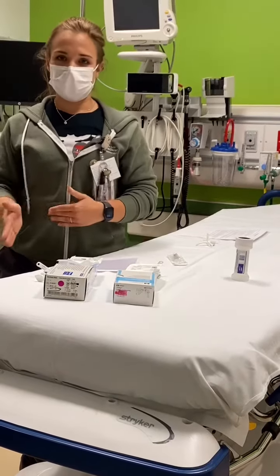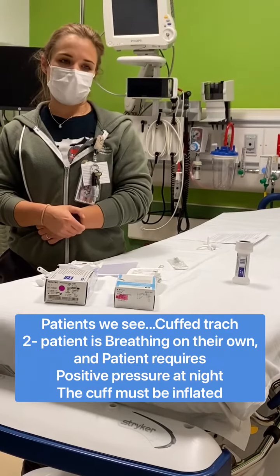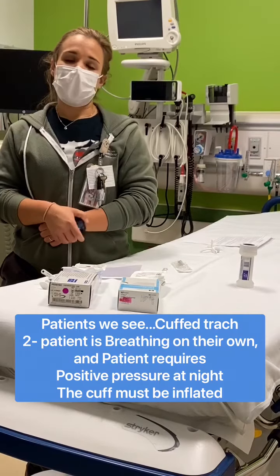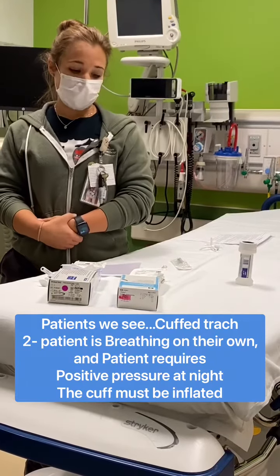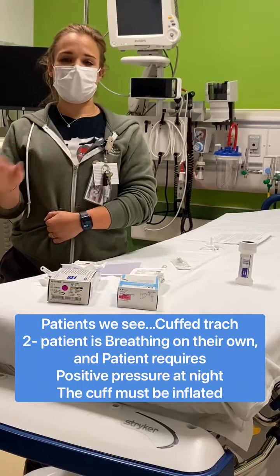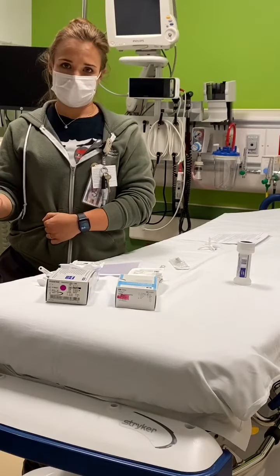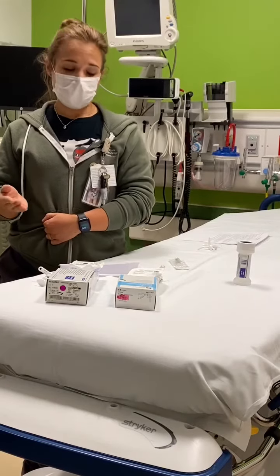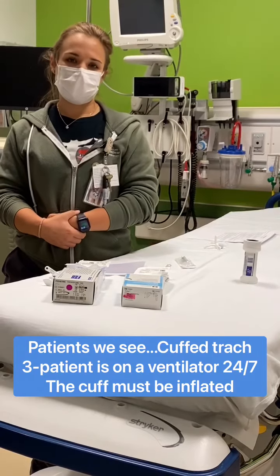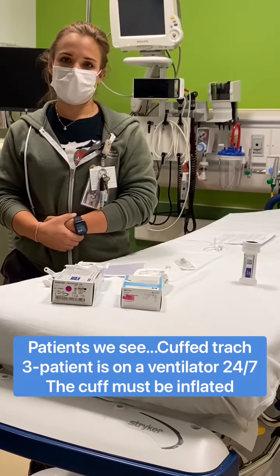Then we have other patients that have a cuffed trach in, and frequently during the day they are breathing on their own, don't require any sort of positive pressure, but at night we're saving their respiratory function and they are on a ventilator. So when they're put on that ventilator, we have to inflate the cuff so we could provide that positive pressure overnight. Then the third type of patient that we have are going to be the ones that are ventilated 24/7. So they're going to be receiving positive pressure 24/7. So that cuff would be inflated all the time.